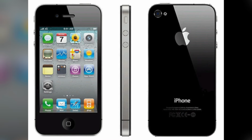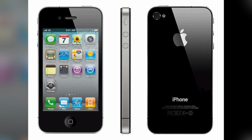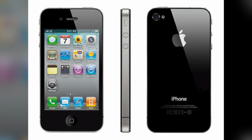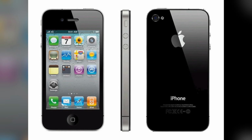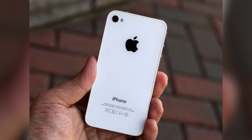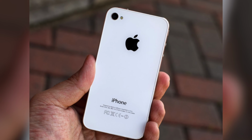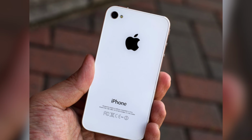Now things took a much different turn with the iPhone 4 because Apple decided to ditch the plastic back in favor of an all-glass design, in addition to a stainless steel band that went around the sides. Now the switch from plastic to glass was likely to prevent scratching since glass is a much harder material, although it is more susceptible to shattering.